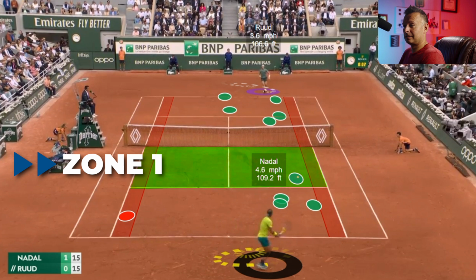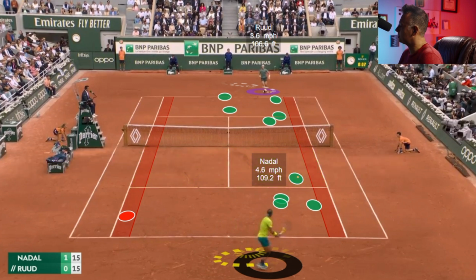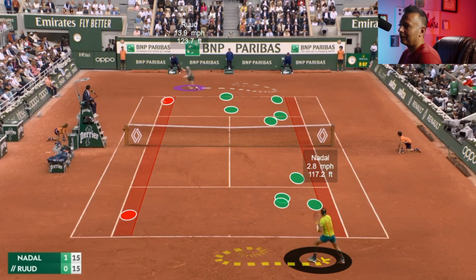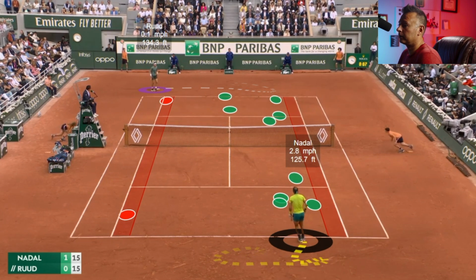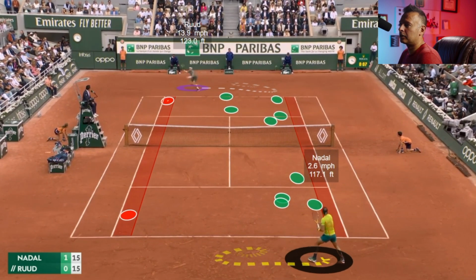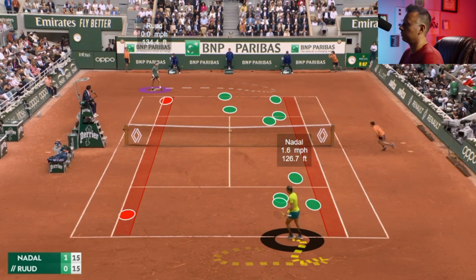If Rafa wants to get aggressive here, this would be a perfect time to do so. And he thumps a small target right into zone 3. So the double whammy, it's that red ball, and it forces Ruud into the air, does damage. So once Rafa got his first zone 1 ball right there, then he cracks it and forces Ruud into that air. Excellent from Nadal. That's really part of his biggest evolution, his ability now to control balls from tough positions and get great depth on them.